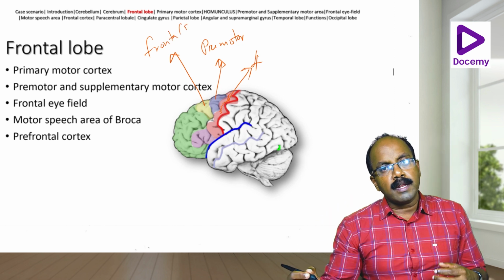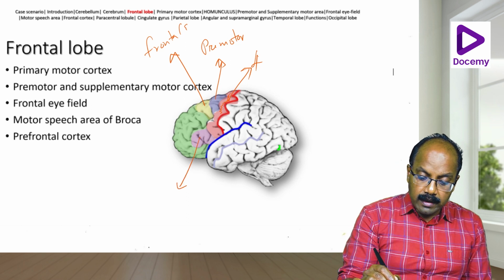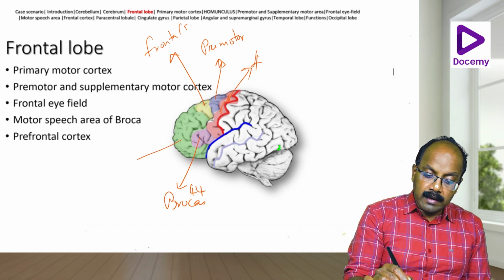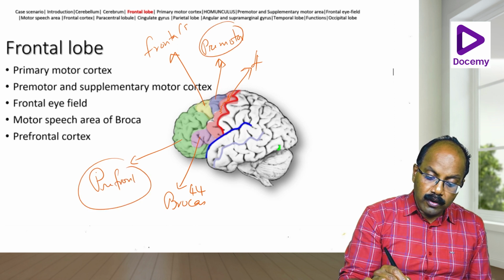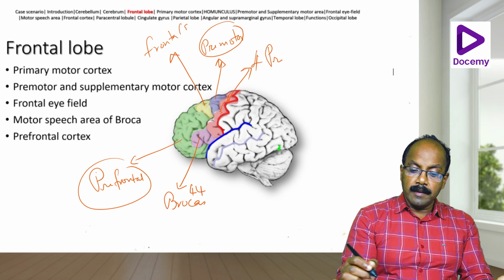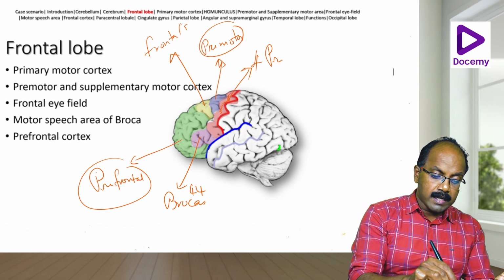What is the importance of frontal eye field? It is for moving the eyes. Then you have the Broca's area. This is the Broca's speech area, area number 44. And the large green colored area is called the prefrontal cortex. This was premotor, this is prefrontal. So you have a primary motor area, premotor and supplementary motor area, the frontal eye field, the Broca's area, then the prefrontal area. So let us learn one by one.